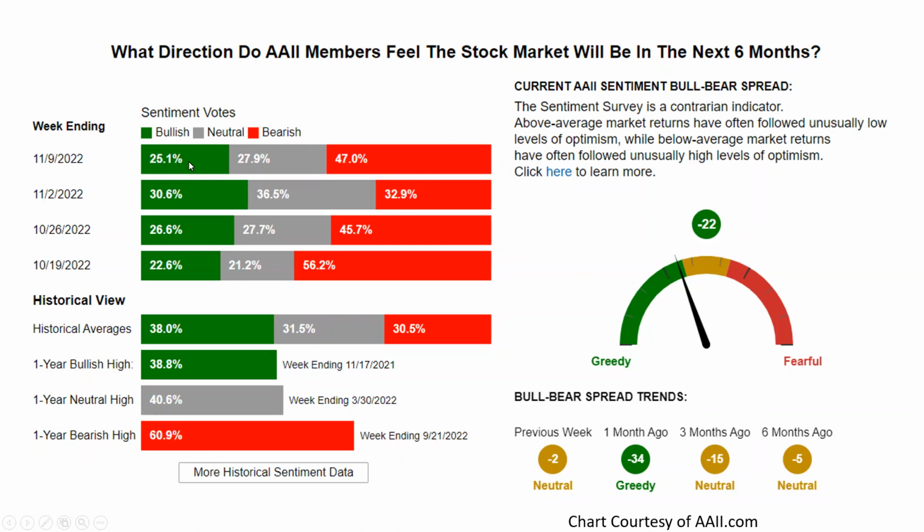outnumber the bulls here. And then on the spread, we can see the spread's been coming down. And so as I noted, this is a contrarian indicator, so it's kind of getting into the stage where it's saying being greedy is good. So it indicates it's coming into areas of the market where you may want to consider buying.